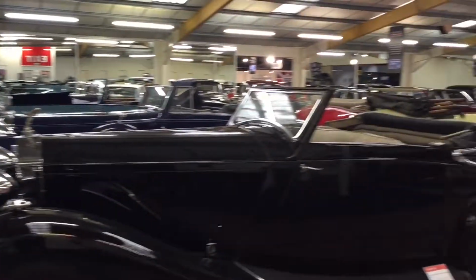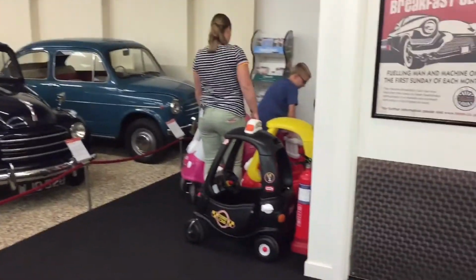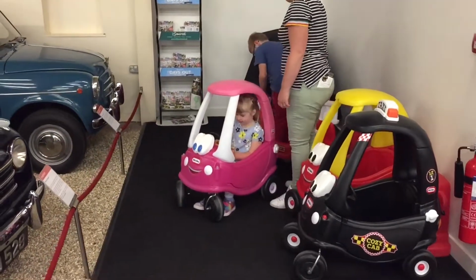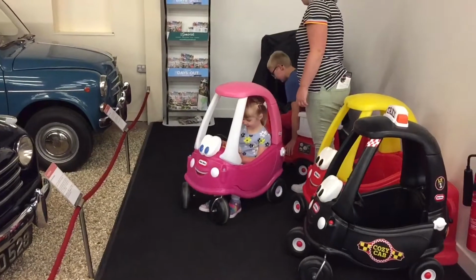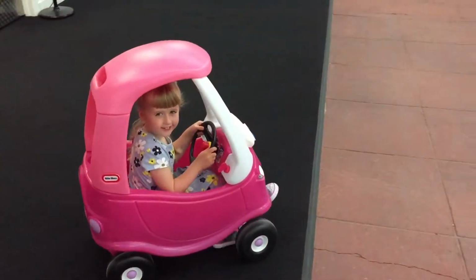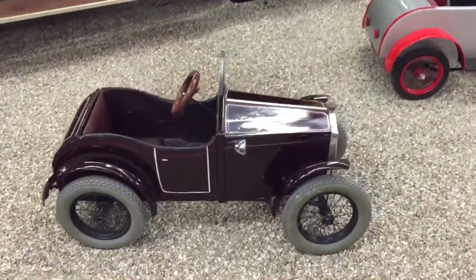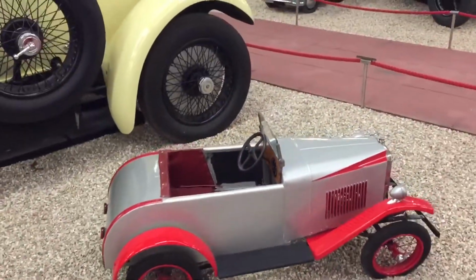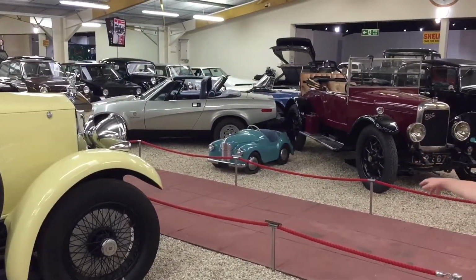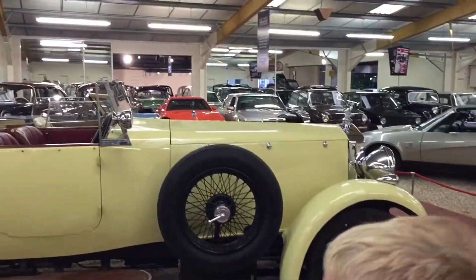They've got some really cool cars here, and I think the most important thing for the kids is that they've got little kiddie cars for them to drive around the museum in. Wow. They're very small. They actually look real. They do. The biggest one you can find is that one over there. Inside it, they've got pedals to move them. Yeah, that's what I mean about real.